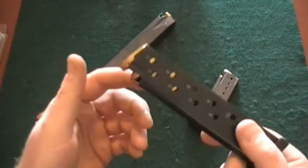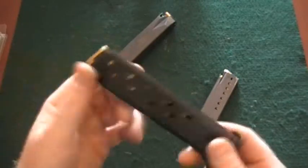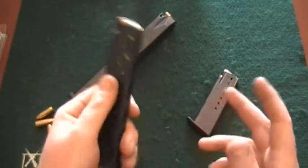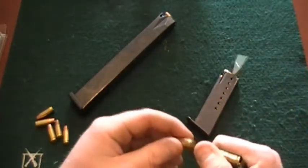So, needless to say, this magazine is useless. A 10 round magazine, you put 10 full rounds in it, it's not going to function properly. I even went to the point where I just put 8 rounds in it, tried using it, and still was having constant failure to feeds. So what is my point of this video?